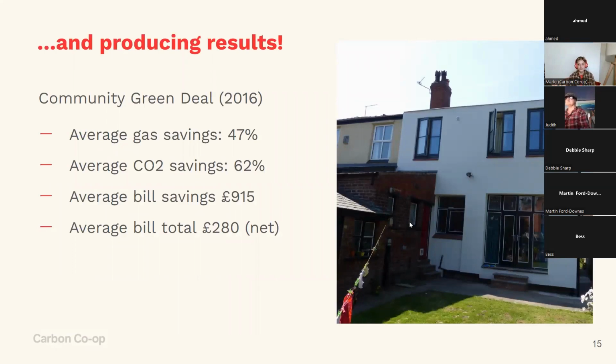So it does produce results. These houses that we're looking at here are part of the Community Green Deal, a Carbon Co-op project that was done a few years ago. I think it started in 2014, and we offered 0% interest loans to a group of houses around Manchester in order to access retrofit works. These are all higher end, what we call deeper retrofits, so the big wall insulations and all of these things. They cut the gas by about half, with additional CO2 savings from solar PV and other sources of energy.